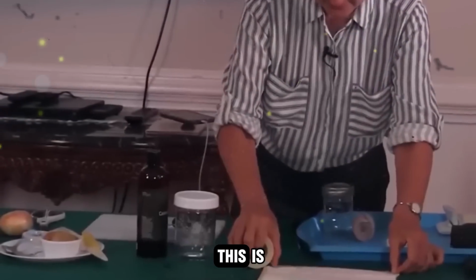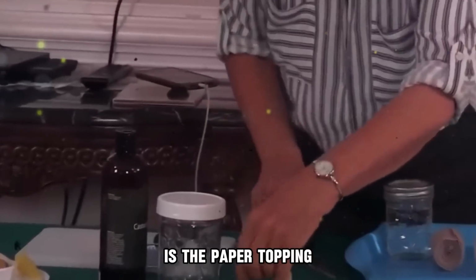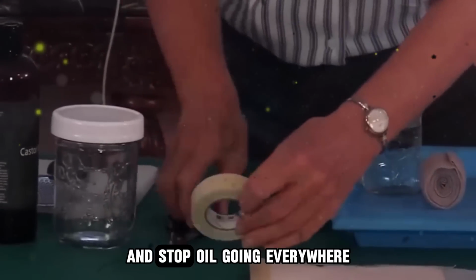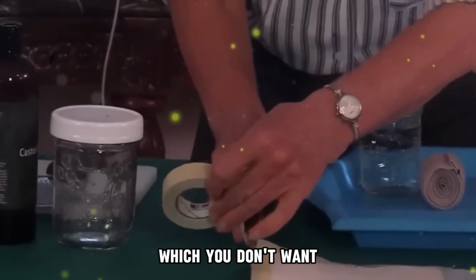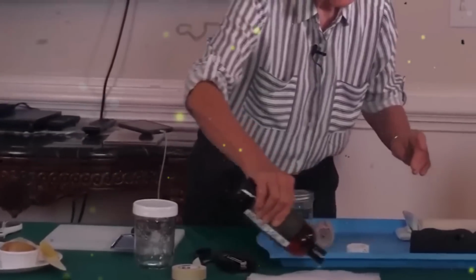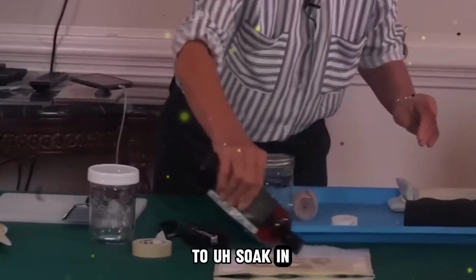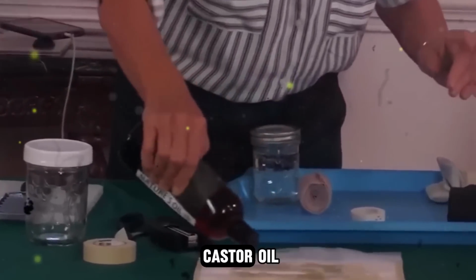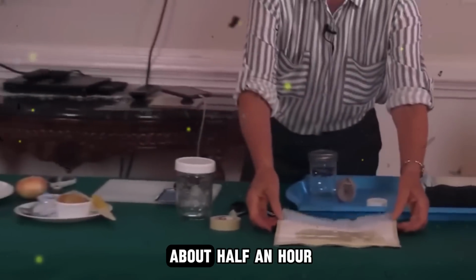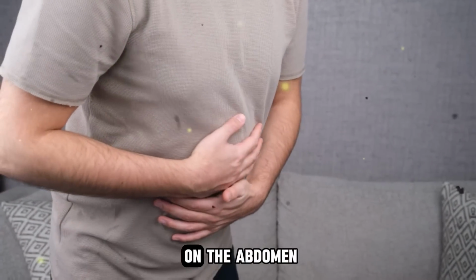So the beauty of this is the plastic isn't really touching you. So the only thing that's touching you is the paper topping, and the plastic is really just to protect your clothes and stop oil going everywhere, which you don't want. Castor oil is very thick and it takes a little while to soak in. So I say to people, when you're using castor oil, pour it in and don't touch it for about half an hour. Now that's a really good area to put on the abdomen.